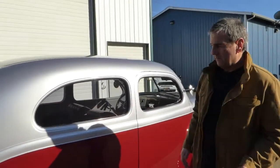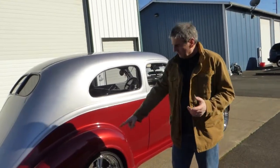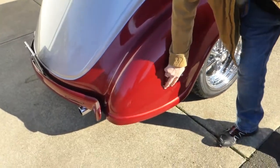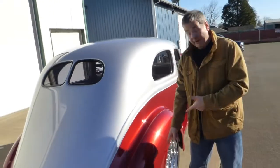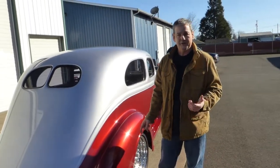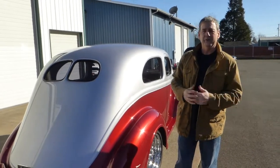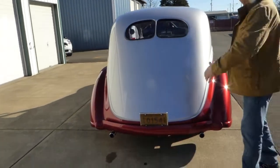Now, back to the paint, and as much as this paint is very nice, you're going to see some scratches and so forth. This isn't a dent or anything, it's just scratched, and I think that's probably from backing into the garage or something, but it's got a few little things. I'll try to point them out to you. Nothing earth-shattering or anything to write home about.